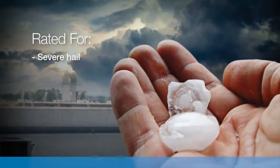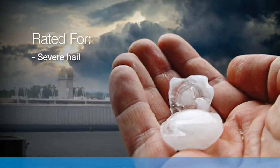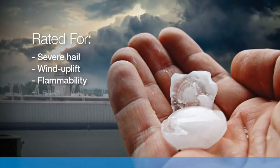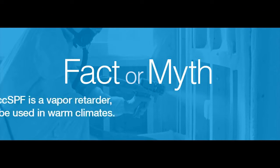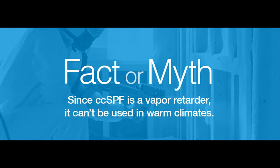In addition to receiving the severe hail rating, the same system used at the Cleveland Airport met FM Global's requirements for wind uplift, flammability, leaks, foot traffic, and corrosion performance. Fact or myth? Since CCSPF is a vapor retarder, it can't be used in warm climates. Myth. CCSPF can be used in all climate zones with no restrictions.